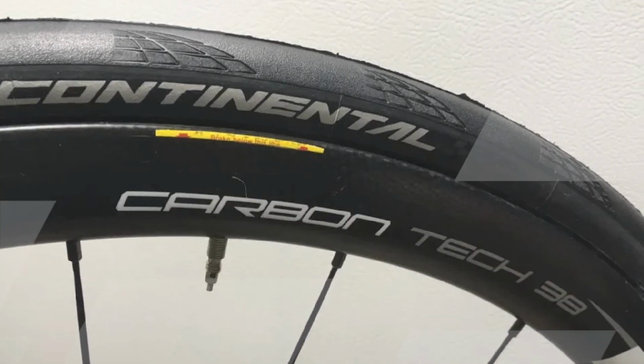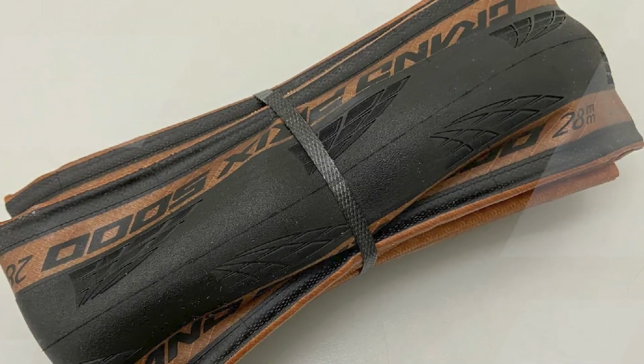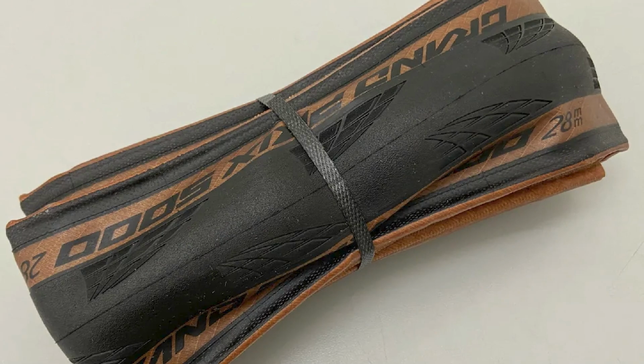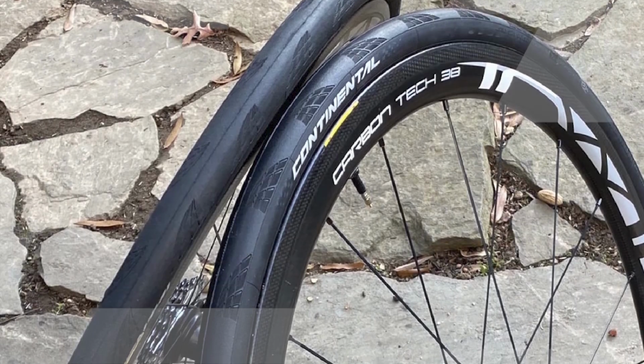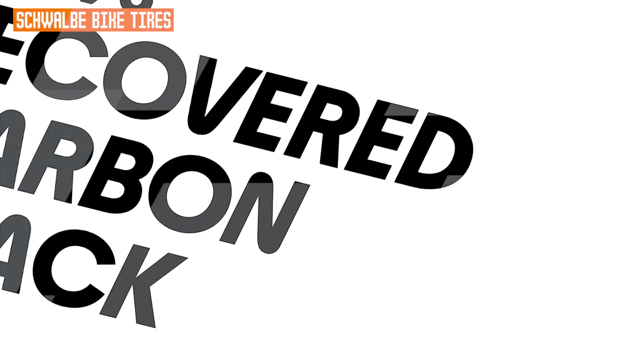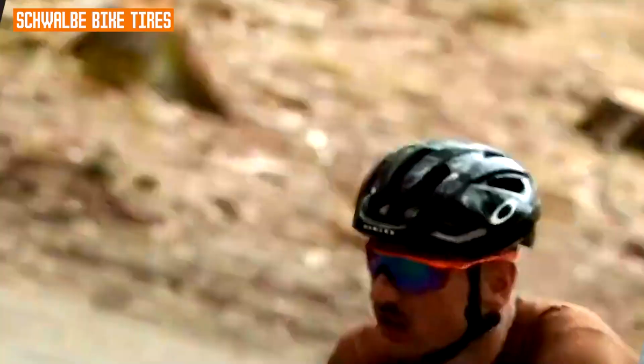The combination of these technologies results in a tire that propels the bike forward effortlessly, providing a tangible boost in speed and responsiveness. Cornering with the Grand Prix 5000 is a joy, thanks to the advanced tread pattern and the Vectran breaker puncture protection. The tire instills confidence in high-speed descents and sharp turns, making it a reliable companion for both spirited rides and competitive events.